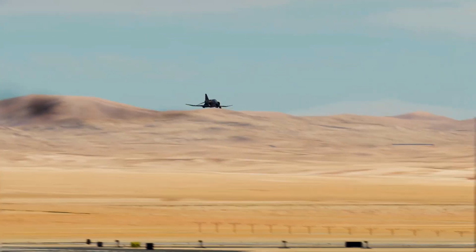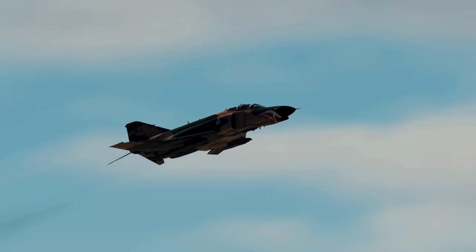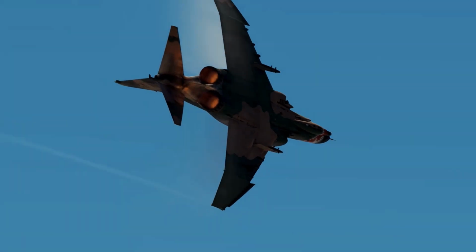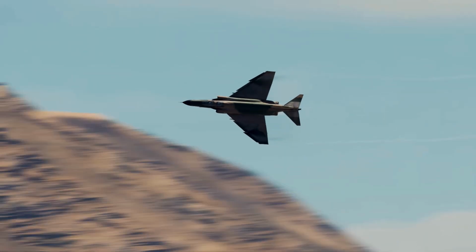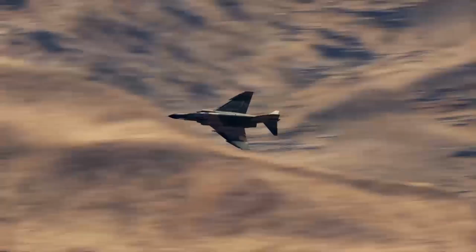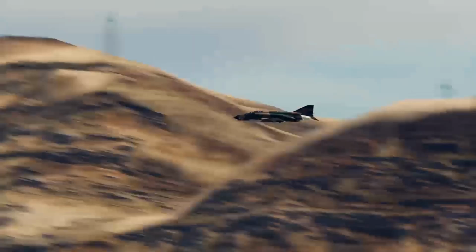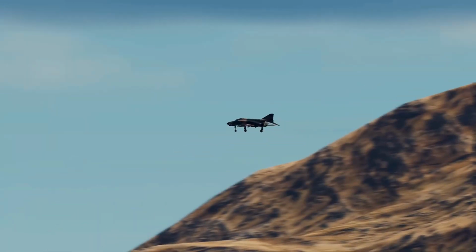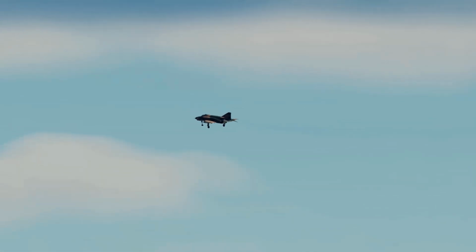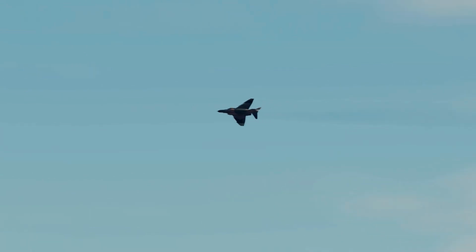Now, folks, watch one more time as Grey Wolf rolls right, brakes left for the roll and brake for landing. As Grey Wolf and Grimes make preparations to land, let me note that of the 5,057 F4s produced, 1,370 were F4Es, just like you see here today.